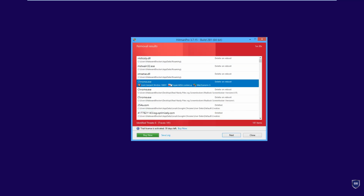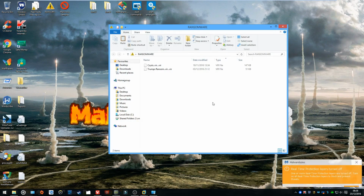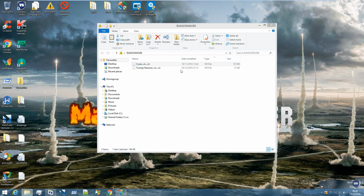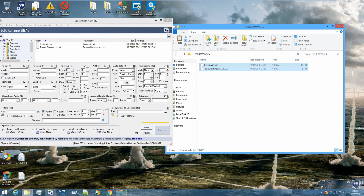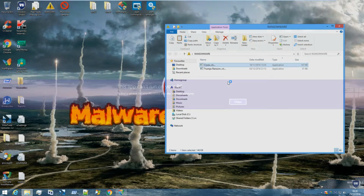But as you can see, HitmanPro here is removing some stuff, and it removed the DLL, removed the exe, and now we're going to do a reboot. Let's hope that everything is clean after this. Now, as you can see in the ransomware folder, we basically have two files left, which are both VIR, and if we change these to .exe, they will not be able to execute anyway, because for some reason these two ransomware files don't actually execute. For whatever reason, they just can't. And we should basically be protected by VoodooShield anyway, even if nothing detects them with signatures, so that's fine.